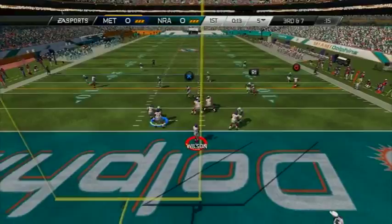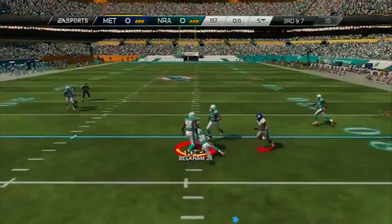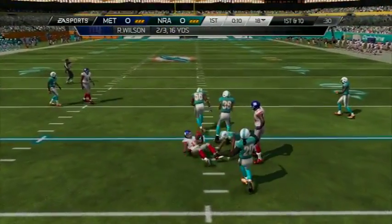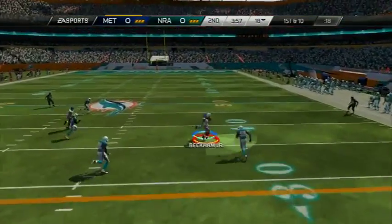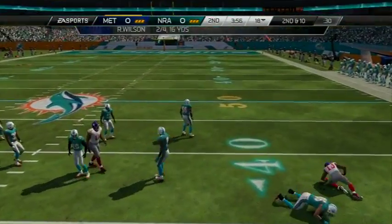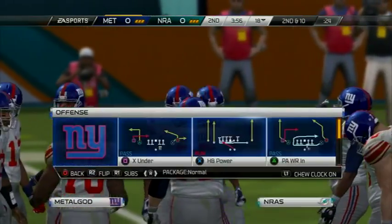Wilson's got it in the gun. Beckham's got the catch and the first. Beavers stacked up on this play. And it's incomplete. Just a catch. He knew the defender was.